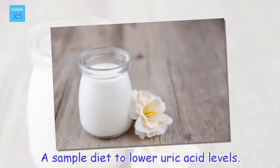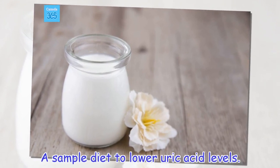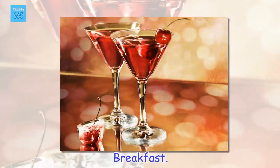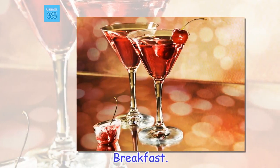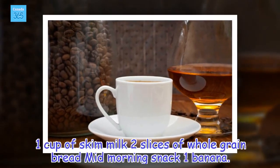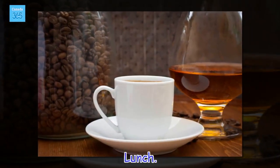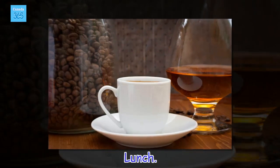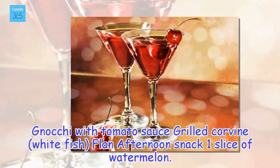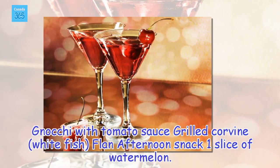A sample diet to lower uric acid levels. Breakfast. 1 cup of skim milk, 2 slices of whole grain bread, mid-morning snack, 1 banana. Lunch. Gnocchi with tomato sauce, grilled corvine, white fish, flan. Afternoon snack, 1 slice of watermelon.